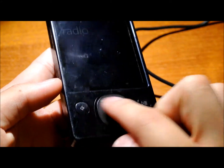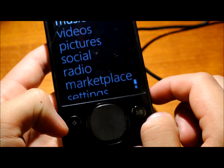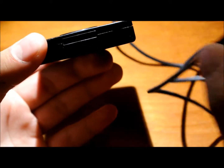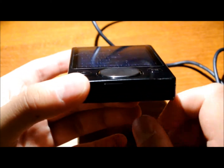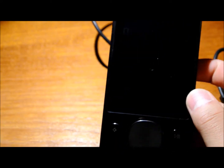As you can see, you have your little swipe pad. You can swipe gestures, or you can press down. It does have little buttons, and you have your play, pause, track and your back track. From the bottom you have, I don't even know what connector this is. This isn't a 30-pin connector, if you're wondering. On the back you do have your Zune logo and Zune-like emblem things. Nothing on the sides. It doesn't have a speaker.